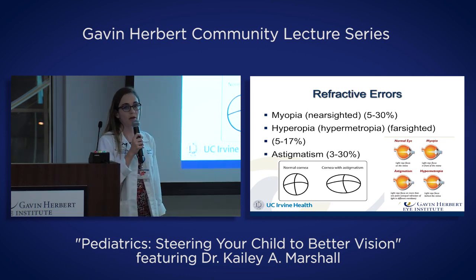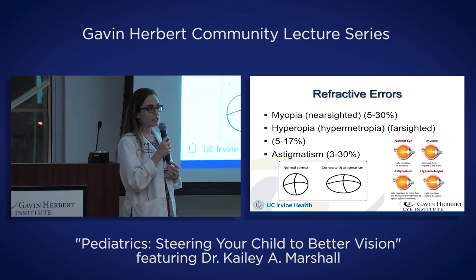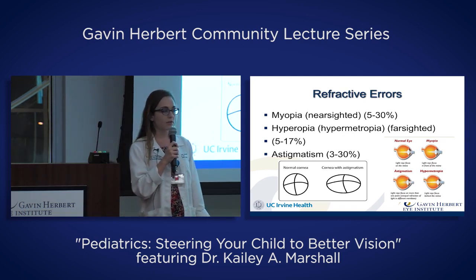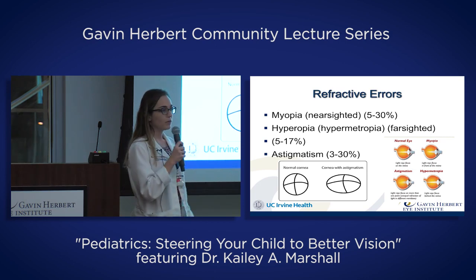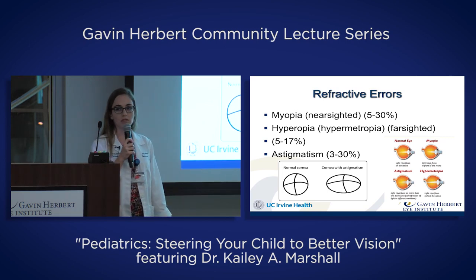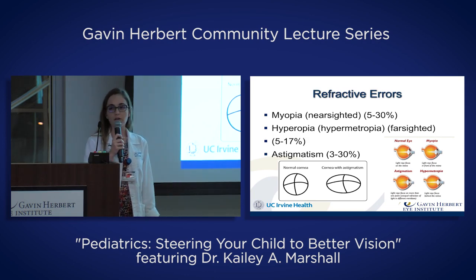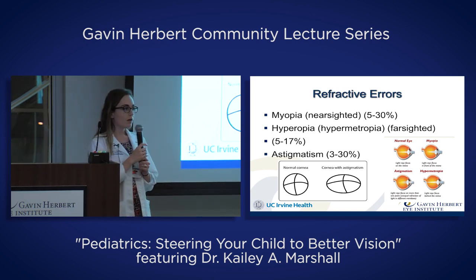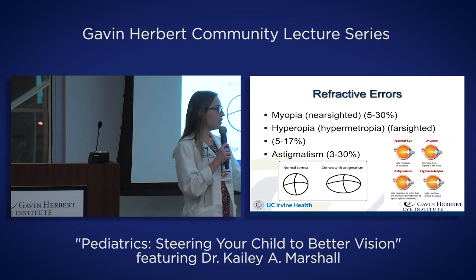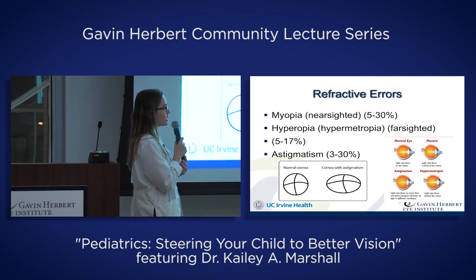The first one is myopia or nearsightedness. That's a difficulty seeing far away. In children, about 5 to 30% will have some amount of nearsightedness. It really depends on the population of people, the ethnicities, where they're located. In the United States, it's somewhere in the mid to upper 20% of children. Asian countries typically have the highest rates of myopia. Myopia typically develops in middle to later childhood, so we're thinking older children going into adolescence. When children go through puberty, they often develop nearsightedness.